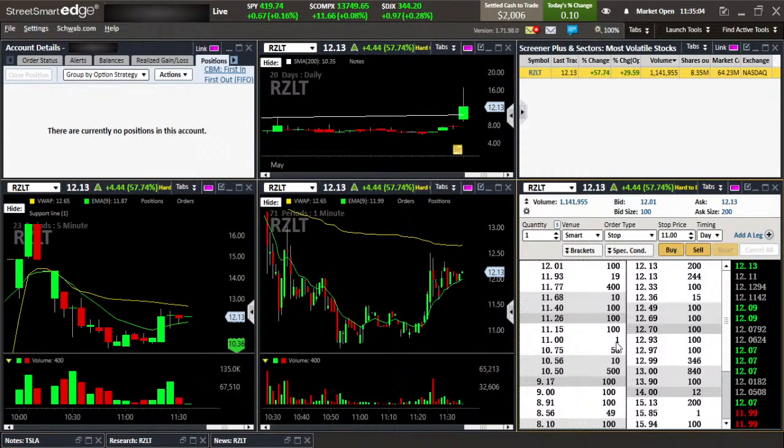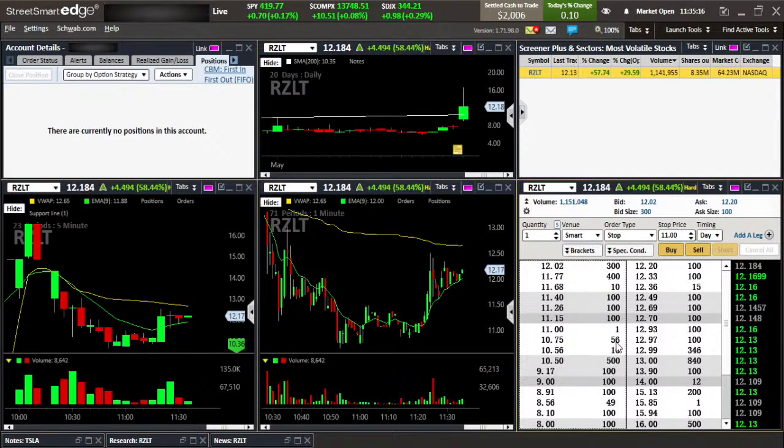All right, there's a little bit. Can we get the break of the 12.15? Yes, go. That's what I'm talking about. All right, still have not seen the 12.15 on the bid. I see the 20 on the chart, but no 15 on the bid. Where's my 15? Okay, up to the 19 on the bid. Nice.